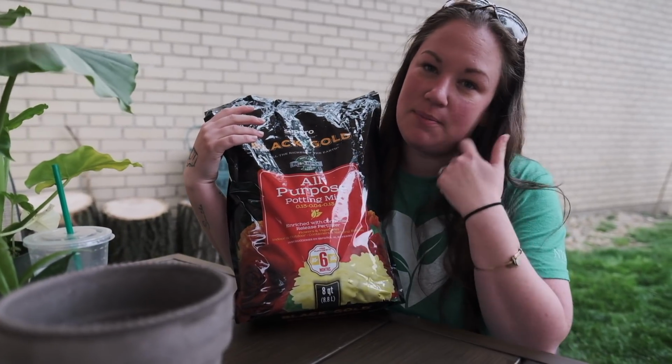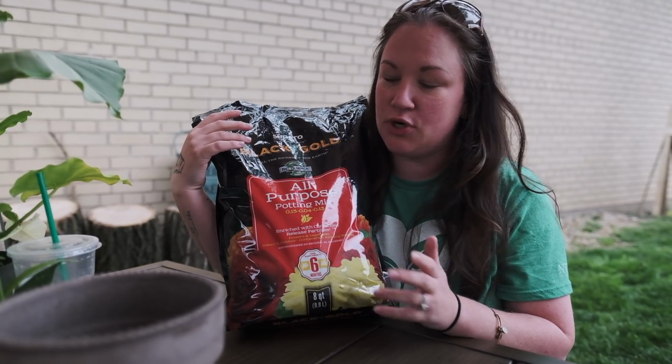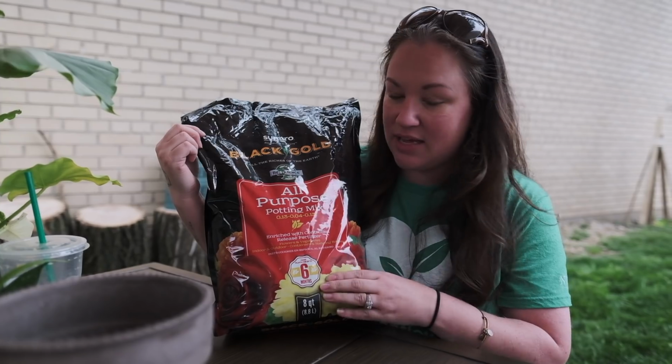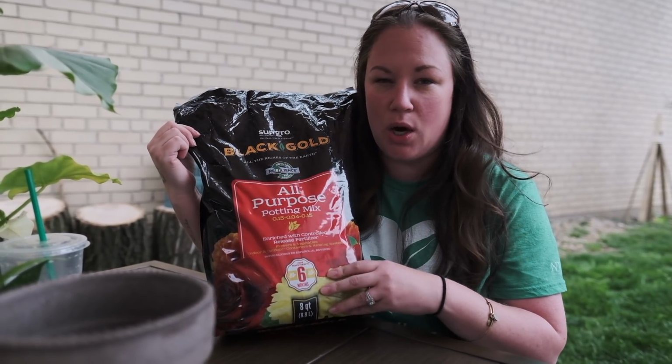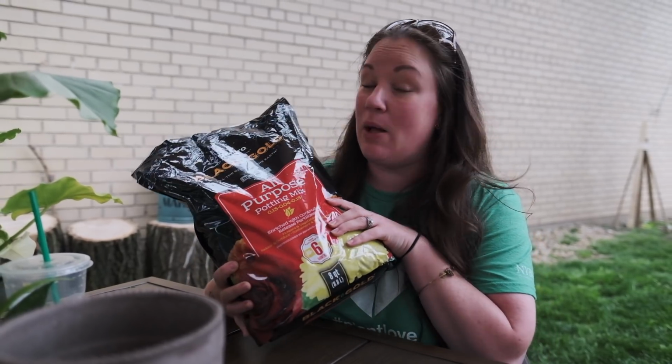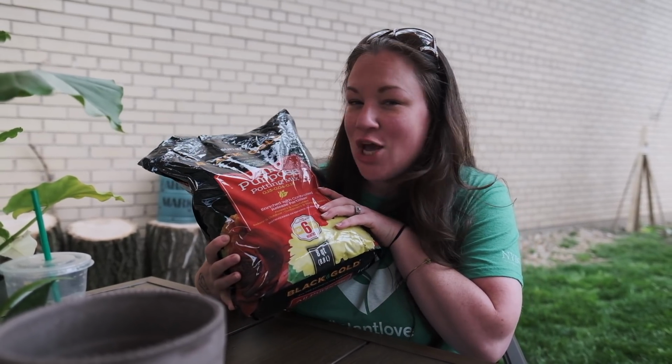I picked some up today. It wasn't that bad. It was 10 bucks for this bag, which is pretty typical of black gold. And I got all-purpose potting mix. I can feel it's got some orchid bark, perlite. I'm sure it has that in it. I've used this before. So I'm gonna use this to plant up all my plants. And maybe we'll do another video on that.